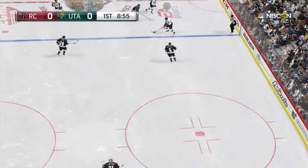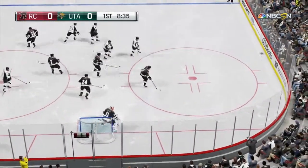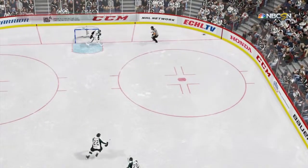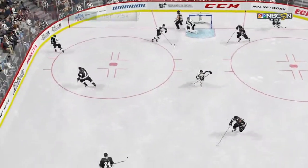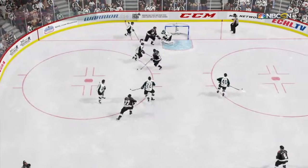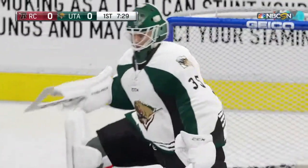Utah's moving it up the wing. Lets a shot fly. Missed the net. He might want to consider taking a bit off that shot to up his accuracy, Doc. Goes back deep for it. Puck picked up here. And he holds on, and the whistle stops play.